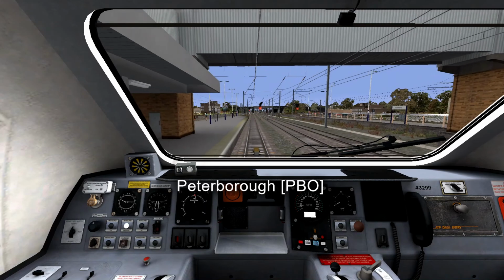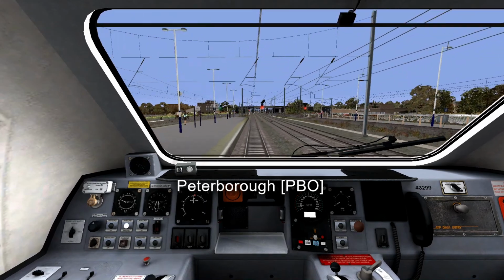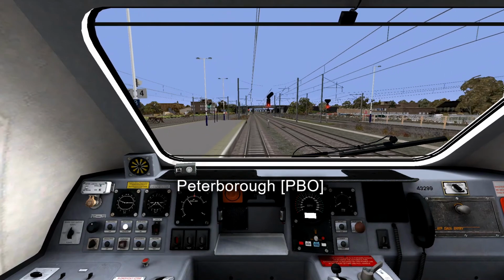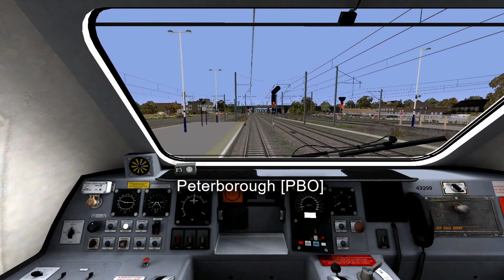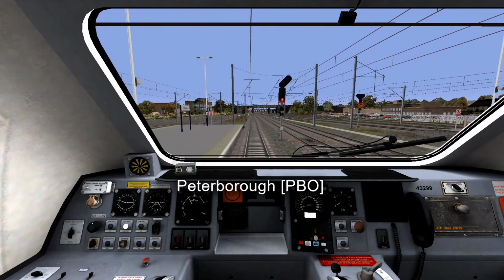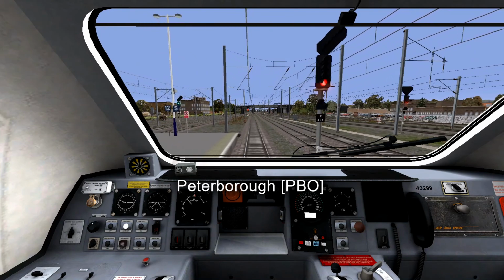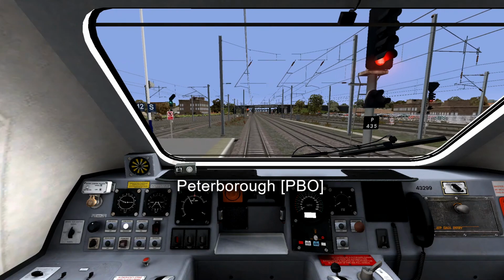So arrival into Peterborough. Coming to where control stop at the end of the platform. Yeah, God help those people who want to go to Cambridge because the train has left.